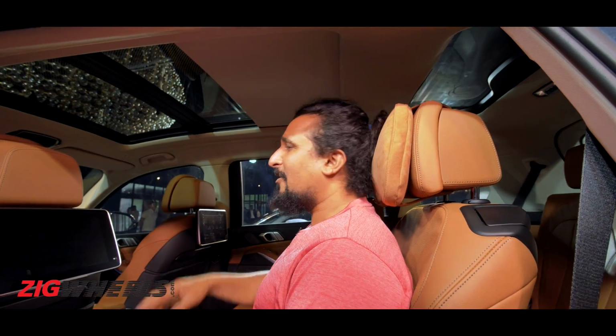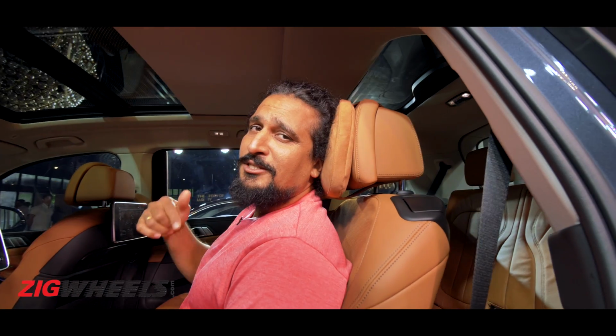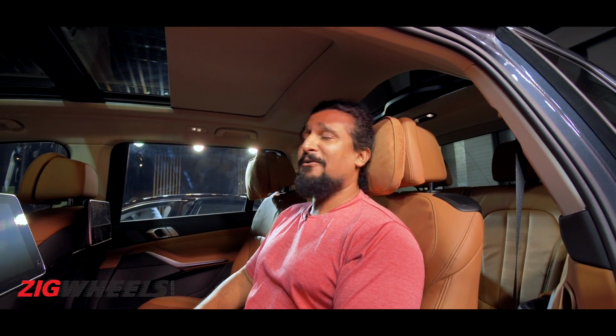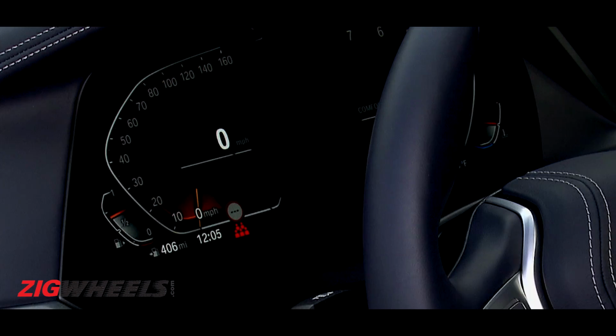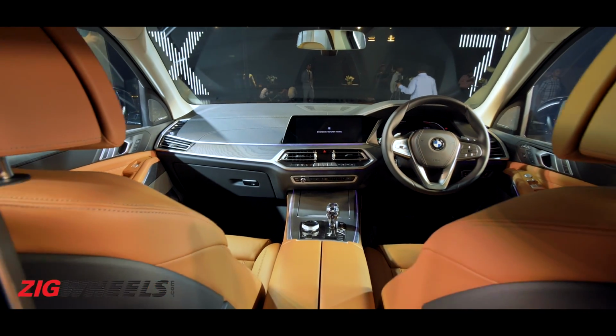I don't want to get out, and it's all because of these softy cushions. That's clearly the clue for the seats you want to be in if you want to lounge around. I would have stuck around there for longer, but the lure of the new digital displays for the driver and the cabin design got me to step ahead.